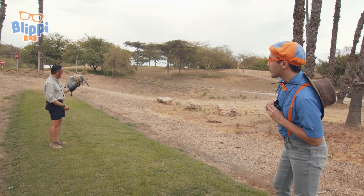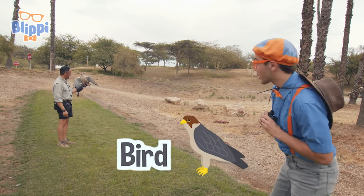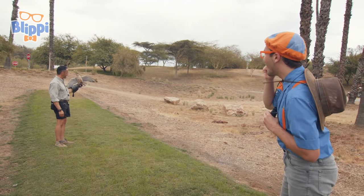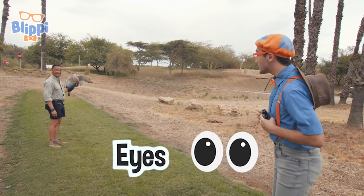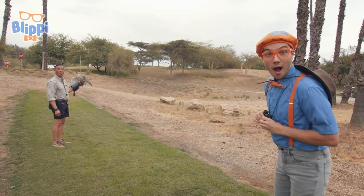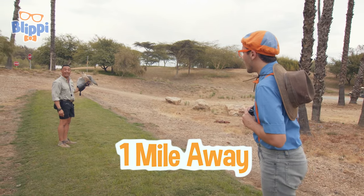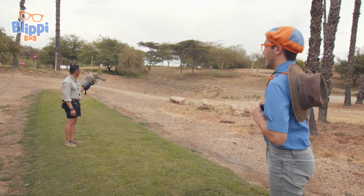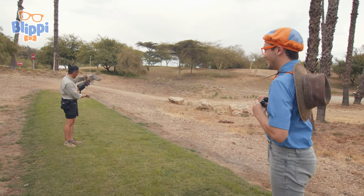Wow, Nelson is a really amazing bird. He's so beautiful. His eyes look so big. Can he see really well? Oh, they see so well. He can see over a mile away, especially when you're flying in the air. That's a really good tool to have. Wow, that is one amazing bird.